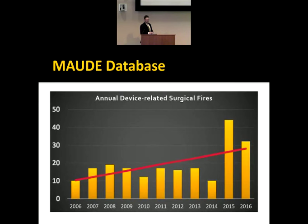And you can see there's a sharp increase in 2015 and 2016, and we are unable to drill down exactly what happened. But I think this, in addition to every conference that we go to, where there's a plethora of surgical devices out there, increasing every time, just goes on to emphasize that the incidence of fire is only going to go up. And so our focus on prevention needs to be even greater.